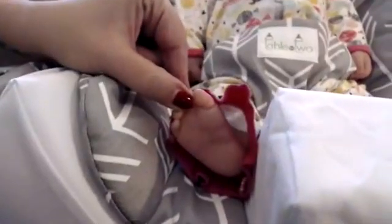These little baby toes are the sweetest, are they not? I super love these baby toes.